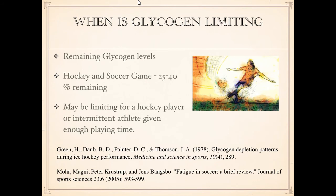However, after a hockey or soccer game, you might only have 25 to 45% of your glycogen remaining. So it may be limiting for hockey players or intermittent athletes, given enough playing time. If you're a backup and you're not playing as much, then that may not be the case.